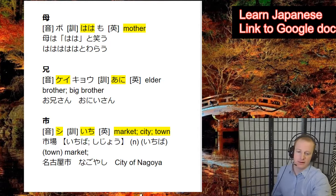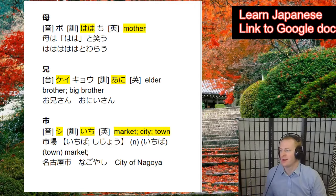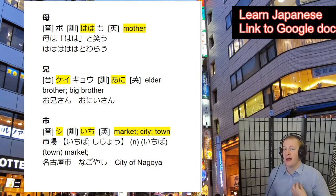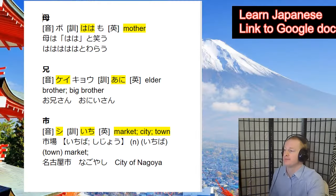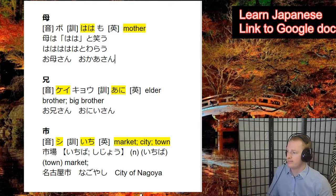Next one. This is woman. Ah, not woman, sorry, looking at the wrong one. Not woman, mother. We can get by with just learning haha. Remember, this is how you refer to your own mother, haha. And we can also read this as okasan.